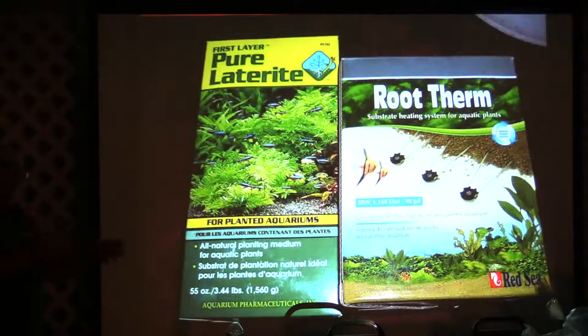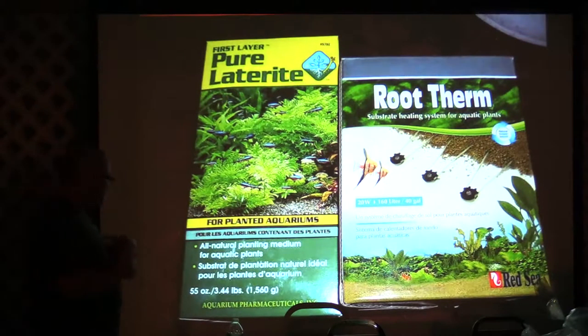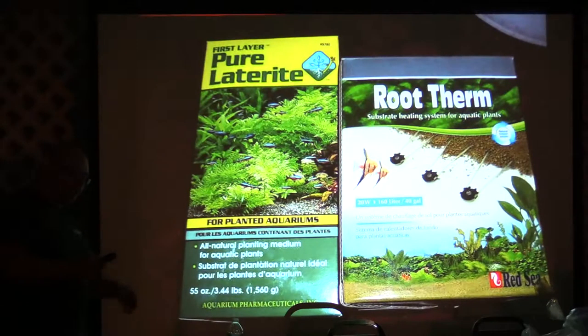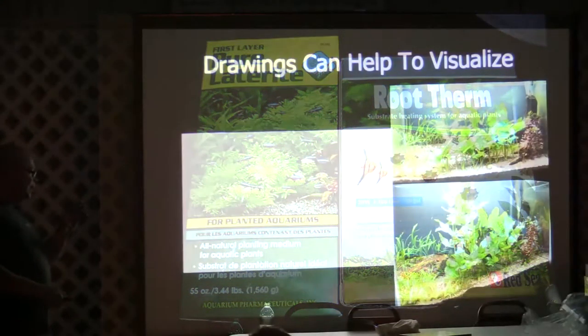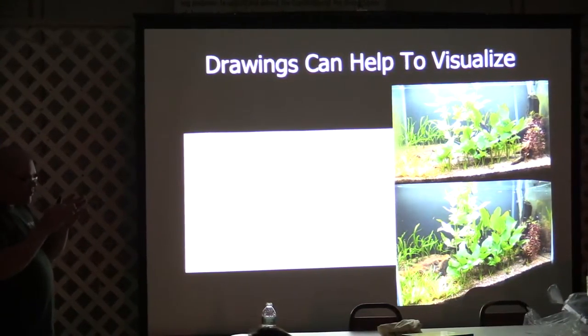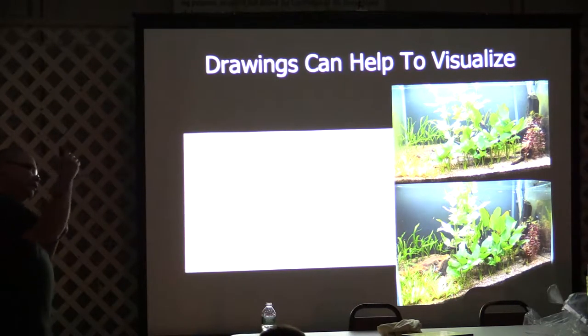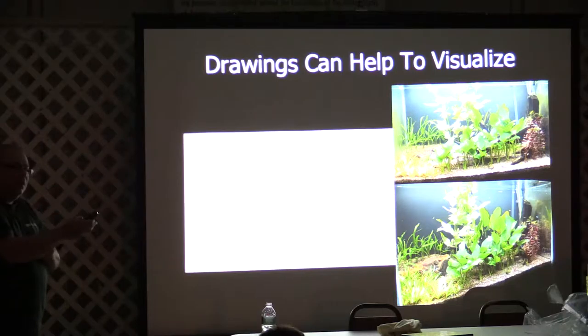It also creates a little bit of a convection current. So it keeps the water moving a little bit through the substrate, which again makes more things available to the roots. And one of the things that you want to try to visualize is not just what the tank's going to look like when you set it up, but what it's going to look like a year down the line. That's really your goal, should be that one year out.